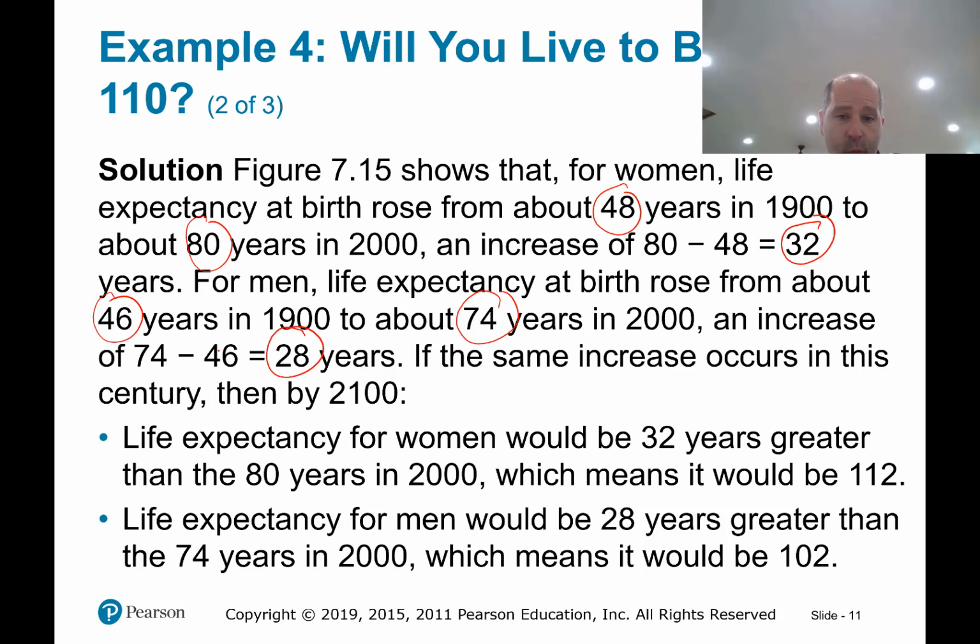So life expectancy for women in 2100 would go from 80 to 112. And then life expectancy for men, if it rises another 28, would go from 74 to 102 years. Now, there's nothing to say that that will happen, but it's just an assumption. What if?